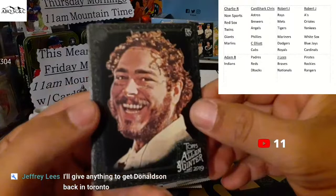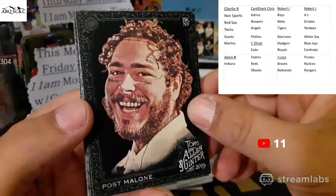Post Malone getting an Allen and Ginter card. I'm totally waiting for that Curtis Elliott Allen and Ginter card. Mookie Betts.